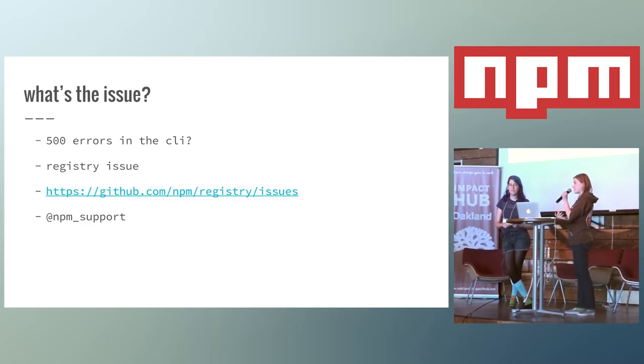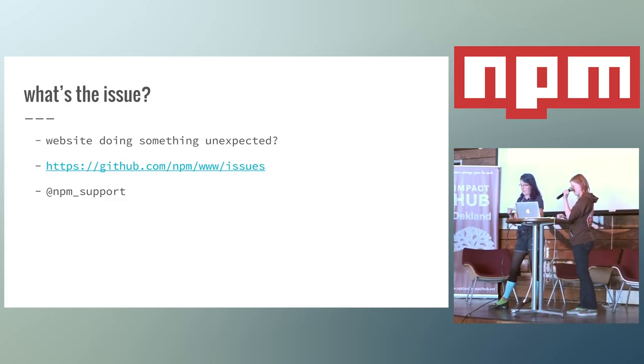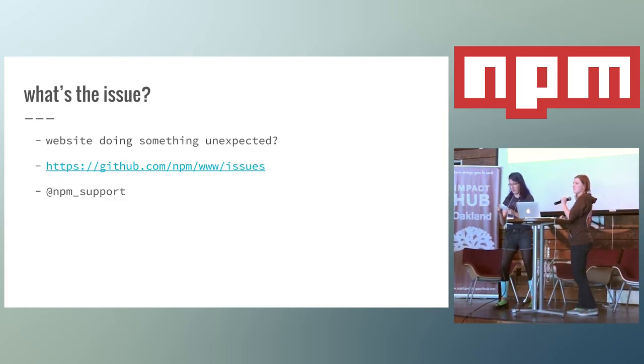If you are really interested in trying to solve your own problems, we have a couple of suggested resources. You might see different errors come up sometimes when using NPM. If you notice in the CLI you hit a 500-ish error, it's quite possible that something's going on with the registry, so you might check the registry issue tracker to see if it has already been reported. Maybe somebody has already found the solution. That would be really handy, and then you can totally avoid running into the support email land if that's what you want to do.